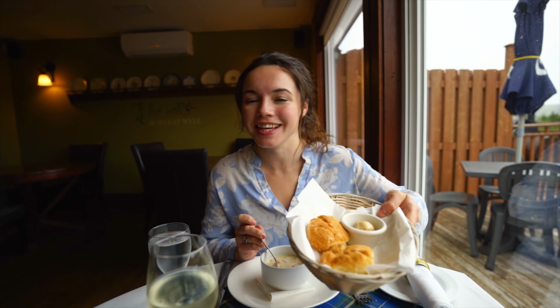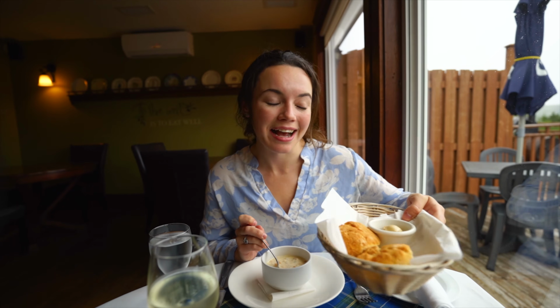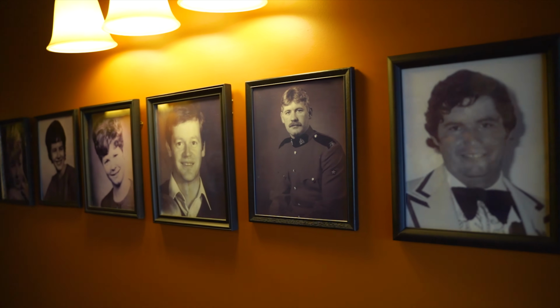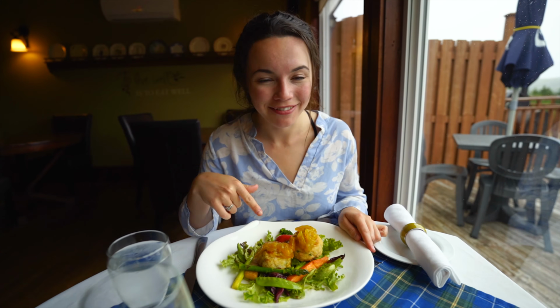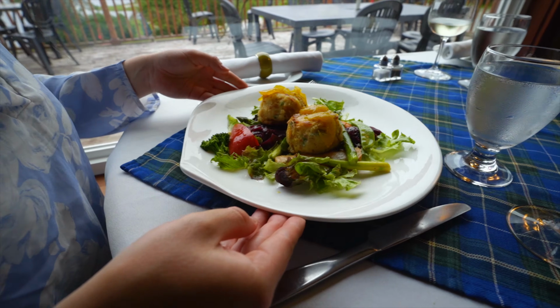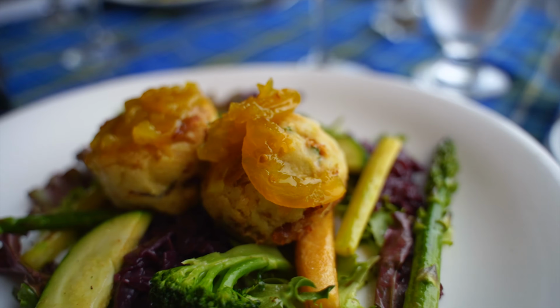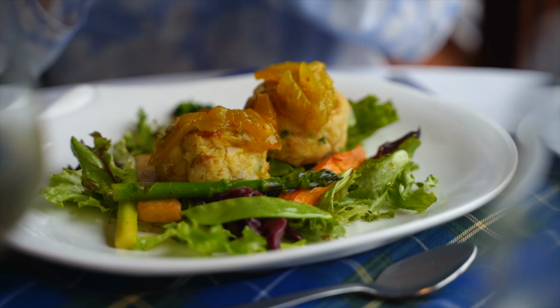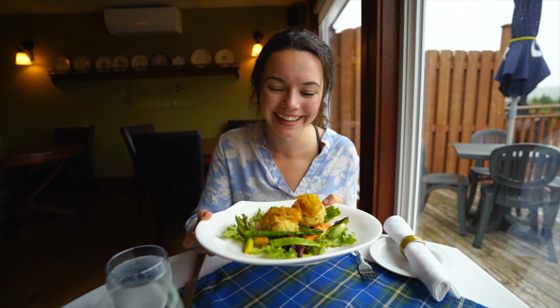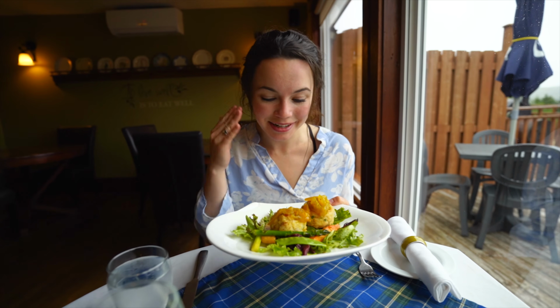I've never tried beer butter before. I'm very excited. It's made with the on-site brewery's beer, Sober Island Brewing. We are having haddock fish cakes with local greens and local chow. Everything is sourced locally. She said it's either from up the road or down the road. It smells amazing.